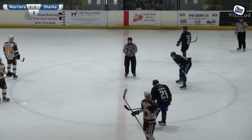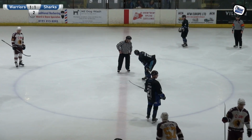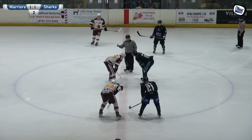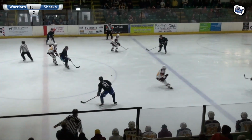The Sharks right back in this. McBean with his goal. I wish the league would have the points, because I think McBean must be leading the league in points. He can't be far away, is he? And Johnny McBean has scored in every single Sharks game so far.